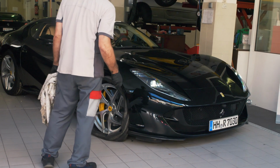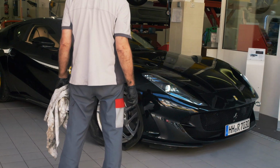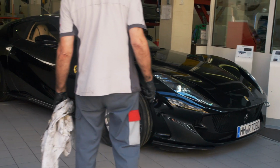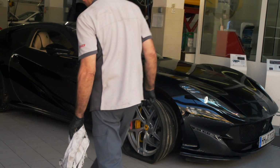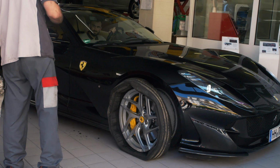From the port, I went to the Ferrari Service, which is just behind the corner from my favorite supermarket. And there was this 812 Superfast with a completely wrecked tire. Seriously, I have no idea how this happened, but it looked pretty nasty.